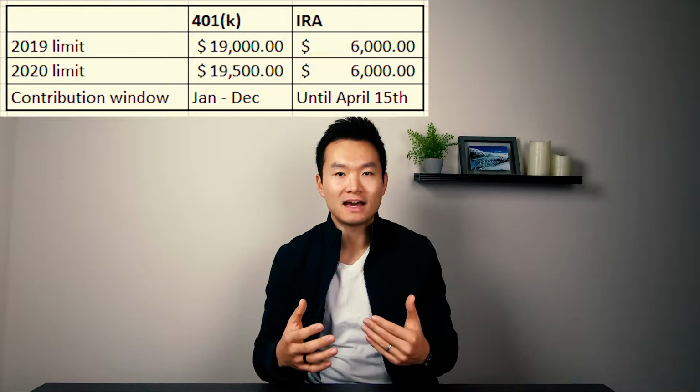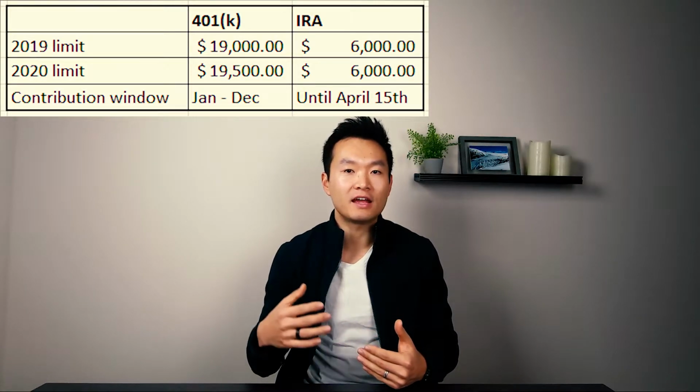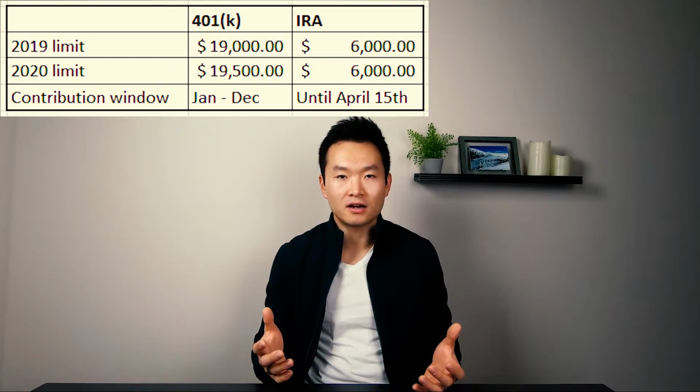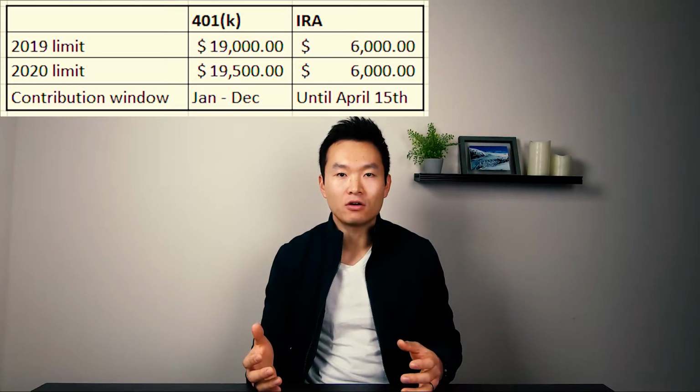Let's say for 2019, you have until April 15th of 2020 to contribute to your IRA in order to count towards your 2019 tax return. And we're going to cover later why an IRA or a 401k is related to your tax return.